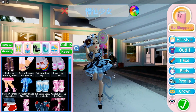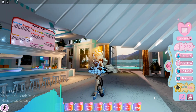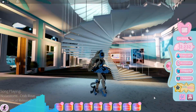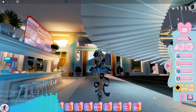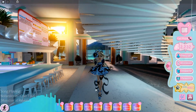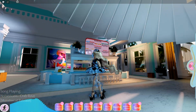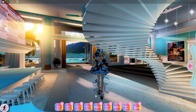Okay, let me switch, actually. Man, I look so tall. Oh my god, that is actually pretty, but I look so tall. I love the ribbons like this. It's so nice. Wow. But oh my god, I'm giant. I have such a long leg. I look like a model.